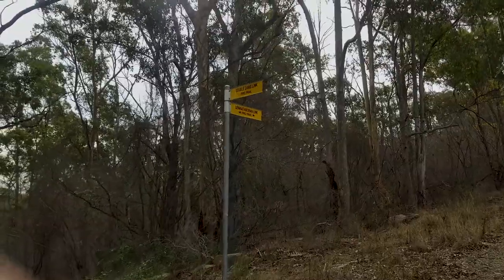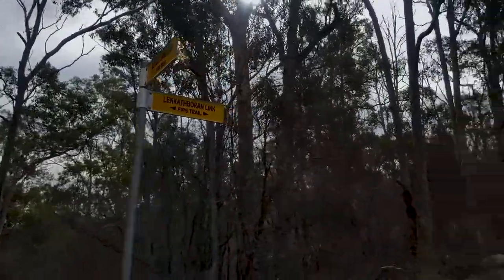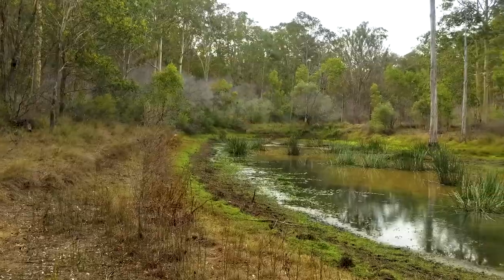Another hill. All right. I think I'm going to be off the trail here.